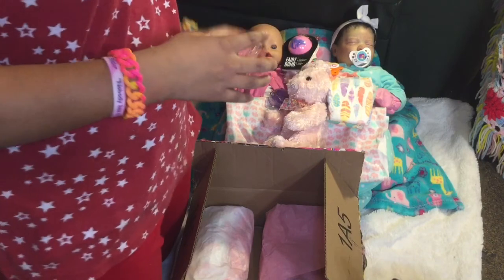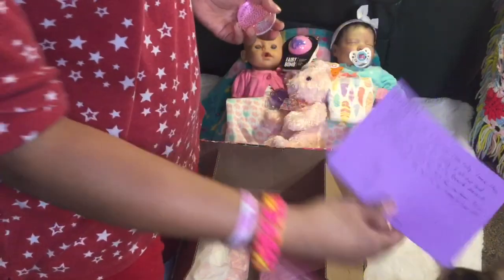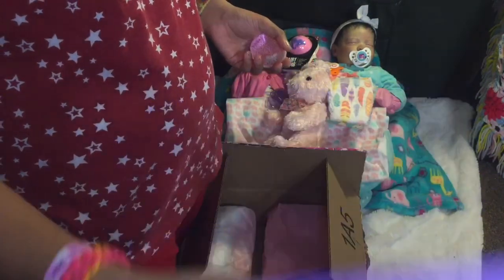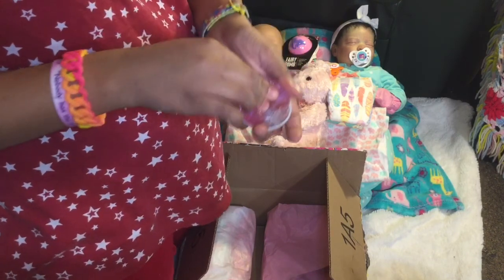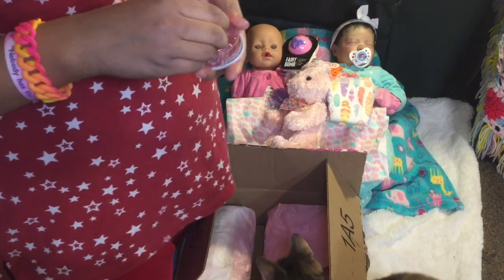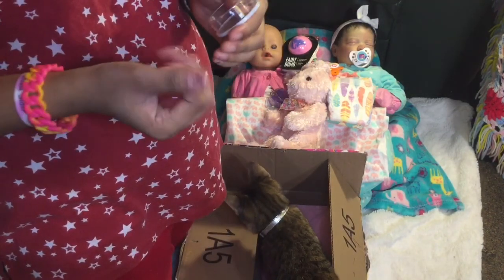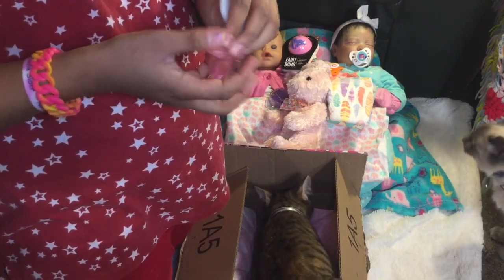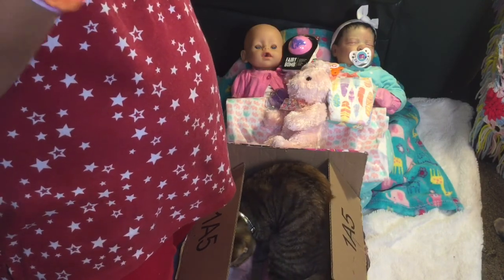So I got pink and purple slime, pink and purple bath bomb, and I got a purple card. You guys can read that actually right now if you want. Let's see. It says, congrats, you won. I hope your little lady loves these goodies. I had so much fun picking it all out and packing it up. You've become one of my favorite accounts. I love your YouTube videos and how much fun you have. You're such a sweet young lady, and I'm so happy to have met you.